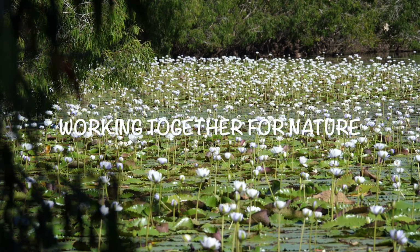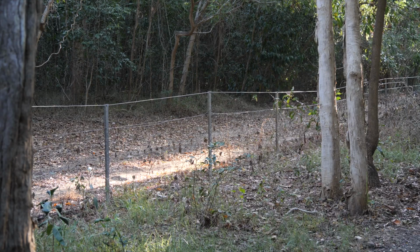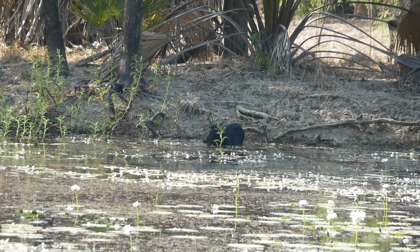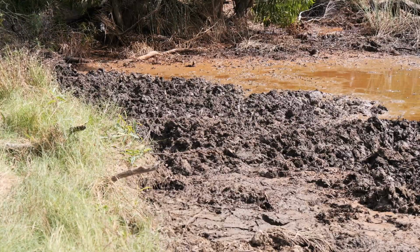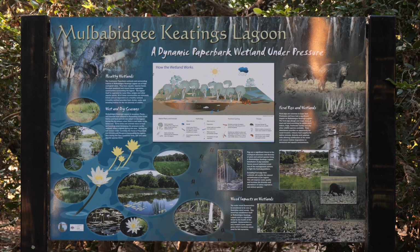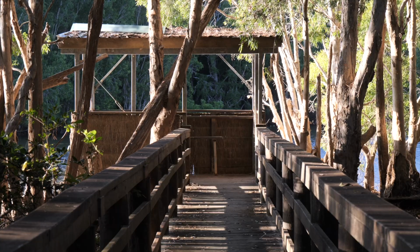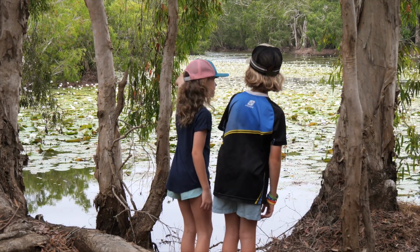The excellent natural health of Mulbabidgee is largely due to the erection of a pig exclusion fence by South Cape York Catchments to prevent the extensive damage these feral animals caused in the past. And Queensland National Parks, who manage the conservation park, previously worked with Gungarde Aboriginal Corporation to construct a walking track and bird hide so that people could better experience this rich tropical wetland.